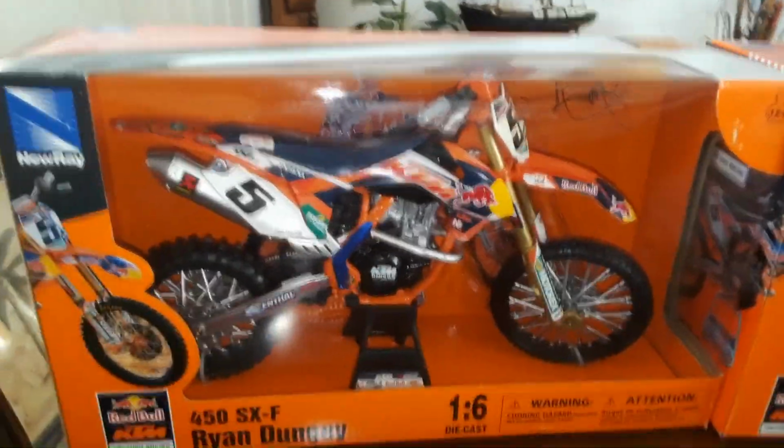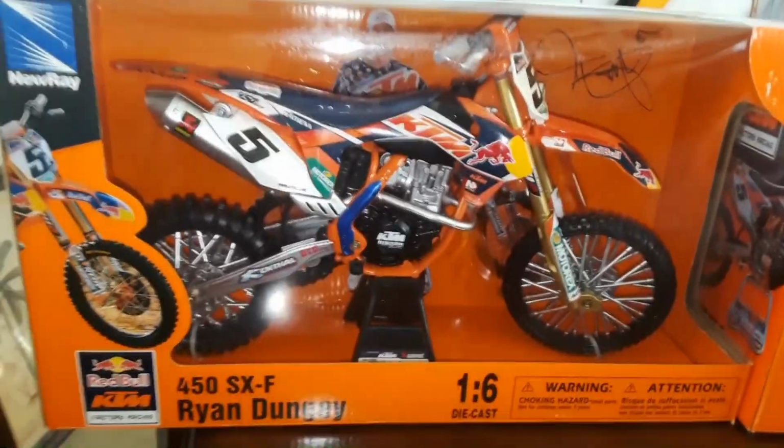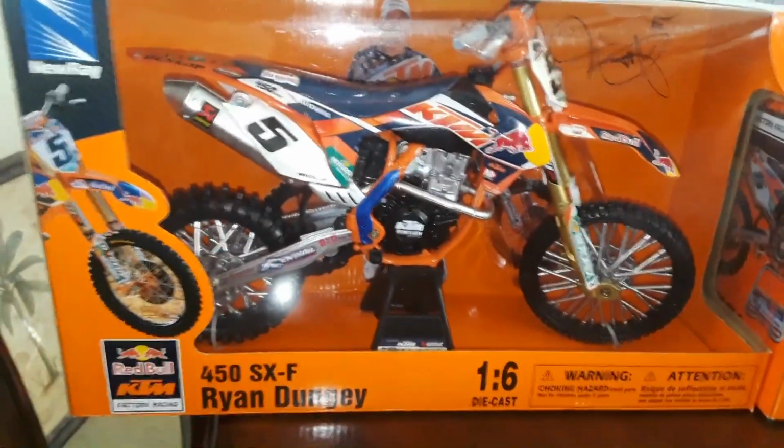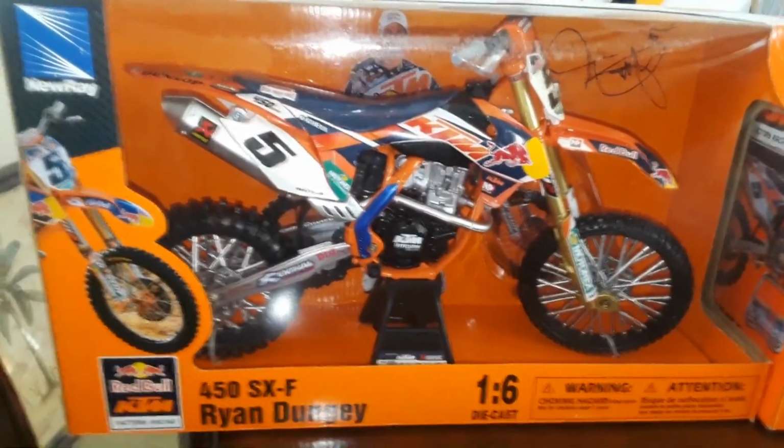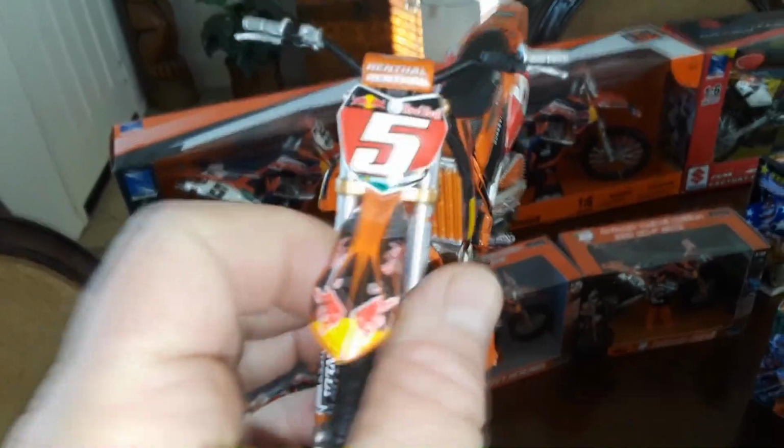He is really one heck of a rider and one heck of a guy. I don't know why I never rooted for him. I've always been a Justin Barcia fan. But yeah, I love Dungey. He's a really cool guy. Enough about that. Here's his red plate bike when he was holding the points lead for many years in a row, actually.